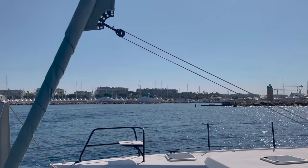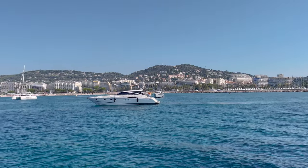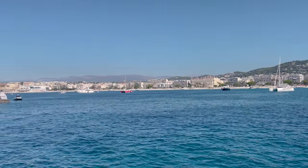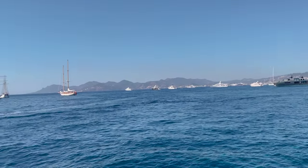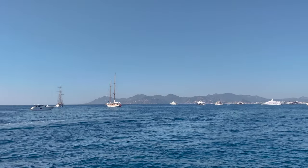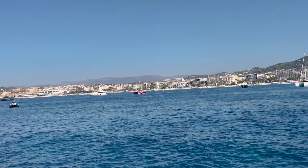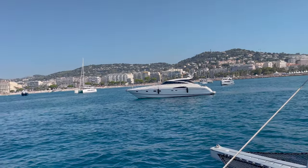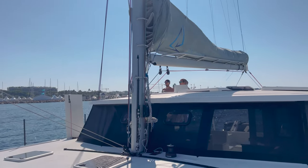There's a Cannes boat show all set up, and then there's all these boats getting ready to rumble. There's Darlin. Oh, how cool. There are a lot of boats, and that's not even all of them. There's going to be like 600 and something boats here. John's learning how to drive.